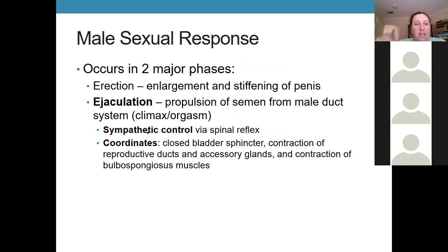Second phase is ejaculation. So ejaculation is defined as propulsion of semen from the male duct system. And in men, this is synonymous with, although technically different from, climax or orgasm. So this is a part under sympathetic control. It's a spinal reflex. So just like defecation and urination are spinal reflexes, so is ejaculation. And that's because, like swallowing, there's a lot to coordinate here. So we have to coordinate closing the bladder. So we have to get those bladder sphincters closed, the urethral sphincters.